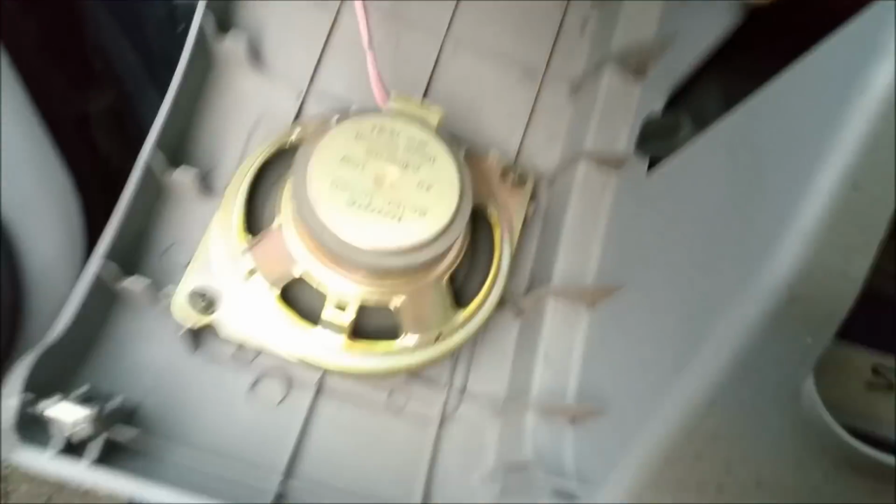Take a couple of screws out. Just give me a moment, please. I'm doing this with that as my tripod. Oh, hang on a sec. Speaker. Can I do this without breaking it? Okay, this is what I want to look at.